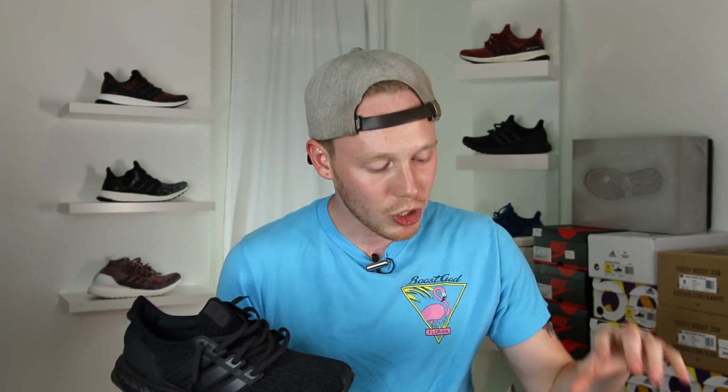Next up is the Ultra Boost 3.0 Triple Black. This is not my first Triple Black Ultra Boost. I actually had the Triple Black 1.0s, and shout out to Teddy the Boost God for that, because he tweeted out that there were pairs available at the Adidas Broadway and Houston store. So I ran over there on my lunch break, met up with him, grabbed a pair of the Triple Black 1.0s and another pair of Ultra Boosts, which I'll show you guys in a bit.